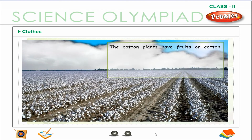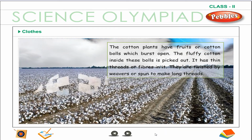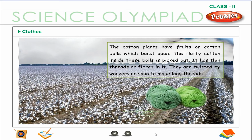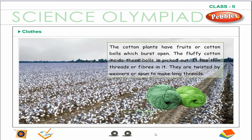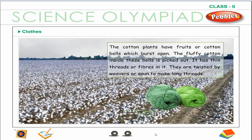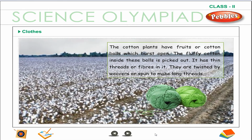The cotton plants have fruits or cotton balls which burst open. The fluffy cotton inside these balls is picked out. It has thin threads or fibers in it. They are twisted by weavers or spun to make long threads.